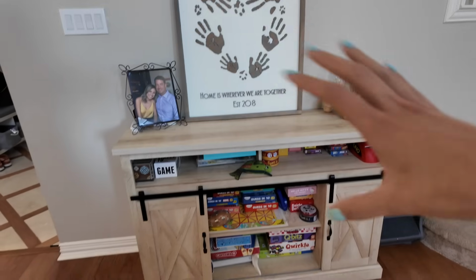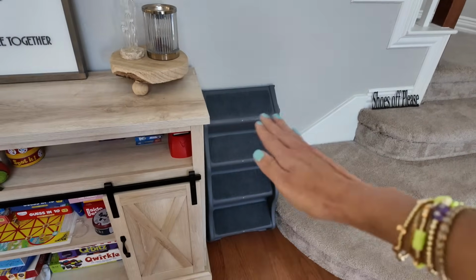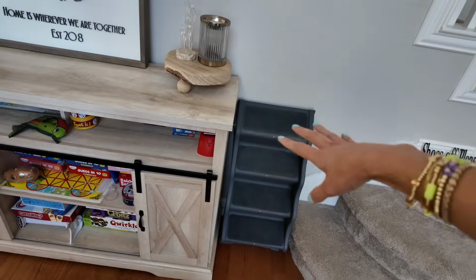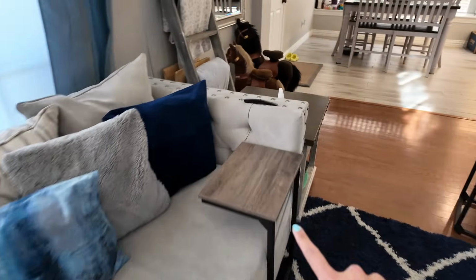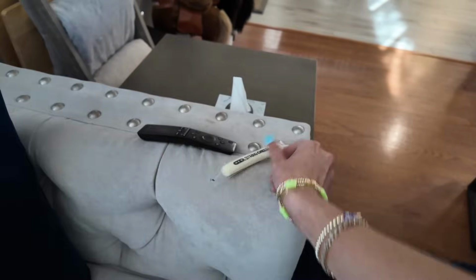So what I want to do is create a little drop zone. I'm thinking here, putting a little table and then the charging station, and the extension cord would run through the back. There's a cable back there. And we have these little tables that are super nifty that I can use. Actually, this is definitely going to be an Amazon favorite. So I have these C tables. Oh, and a string cheese. Wow, okay, that's nice. Nice room temperature string cheese.